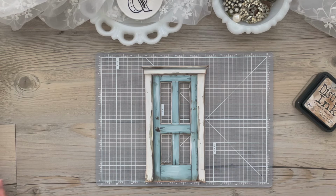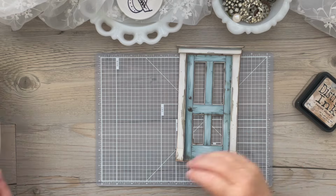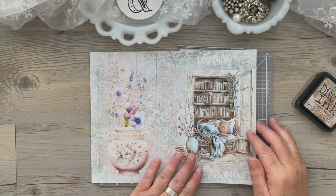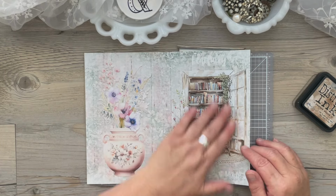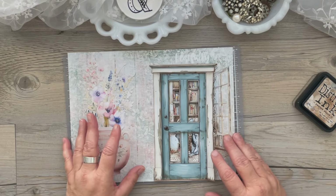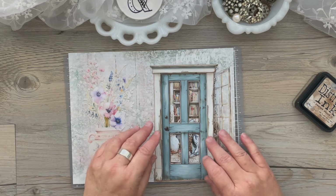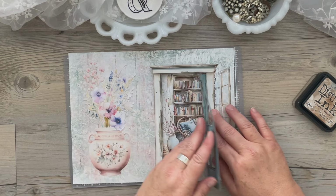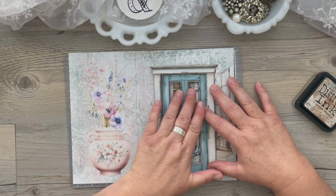Okay, so my thought is that I would take this little door and use it on one of the pages. And I was thinking of this one. I really love this background, especially with the bookshelves and this cozy little nook here. I really like the idea of light having the ability to reveal what is hidden. So I like these apertures in the doorway and being able to open it and reveal what's beyond. So it's kind of symbolic in that way of letting light through.